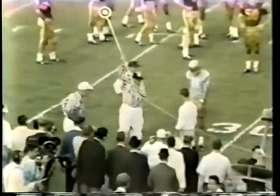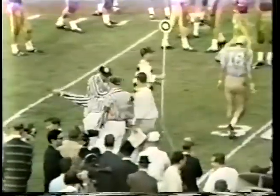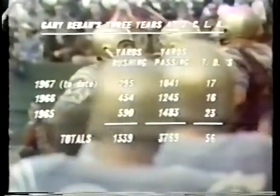Gary Beban, number 16, looking things over, probably the leading candidate for the Heisman Trophy. He's just been a super player, a super student here at UCLA in Westwood. And his team, with his direction, have picked up their 12th first down. USC has six. The play begins right there in the huddle, Chris. The quarterback controlling the team at that point as he calls the signals, and Beban does it beautifully.